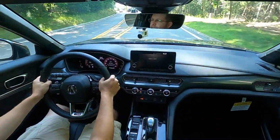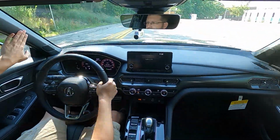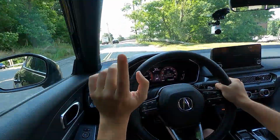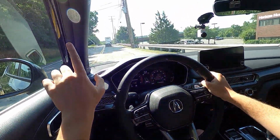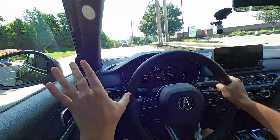Now, when it comes to front vision, you do have plenty of it. A-pillars are super thin. Love to see that. A lot of cars do have very thick A-pillars right now for safety, and that will cause some blind spots, but here, not bad at all. Then side mirrors. Love the size of them. I can't see everything that is in my blind spots.